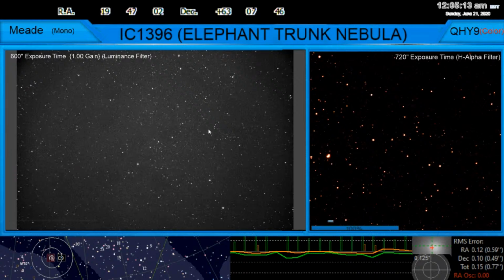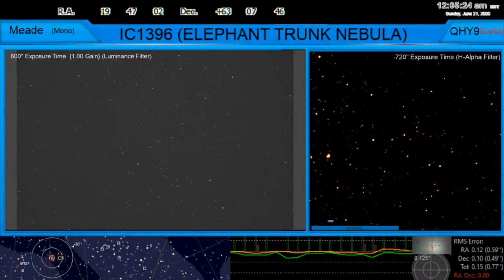Yeah, you could start to see some of the detail, and this is even a 13-second image. That's insane. Wow, that's crazy. All right, so 13-second image. We are set. We are ready to go. Let's get the guider up and ready. Let's see if we got any good guide stars. Not bad. That's a good guide star right there. Perfect, and now we'll start guiding.